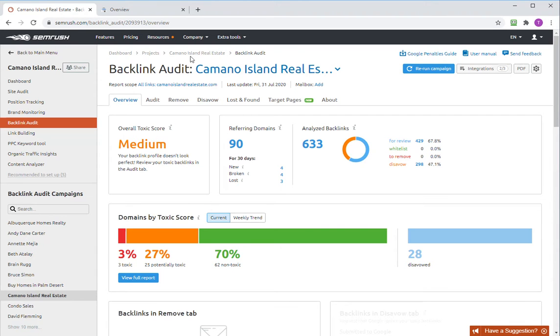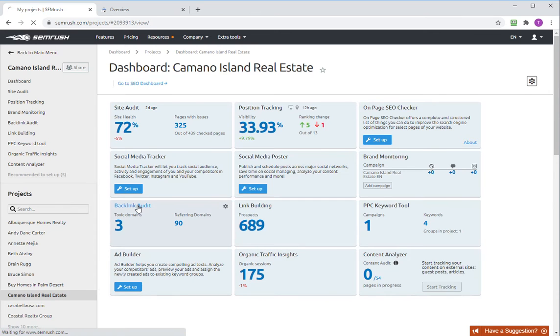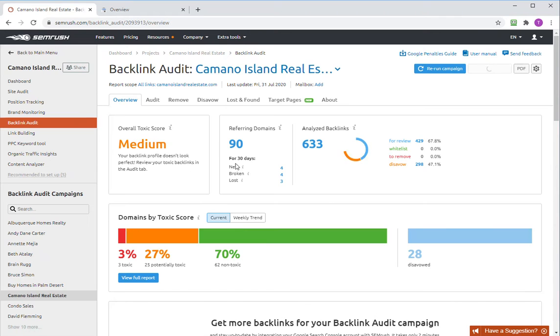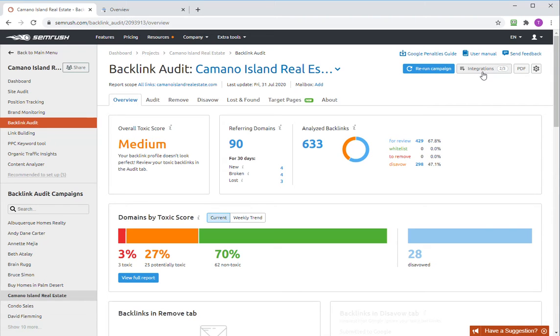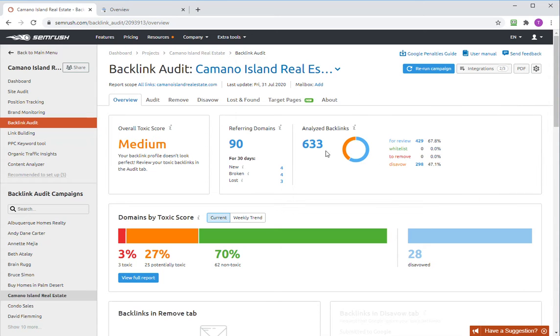When you originally click on the backlink section, it won't have any of this information here. So what you need to do is go to integrations. It will probably already pop up automatically for you, but you would connect it to Google Search Console and to Google Analytics. That way you can get better backlink auditing, and you can also attach it to Majestic if you pay for that specifically. So this site currently has 633 backlinks.